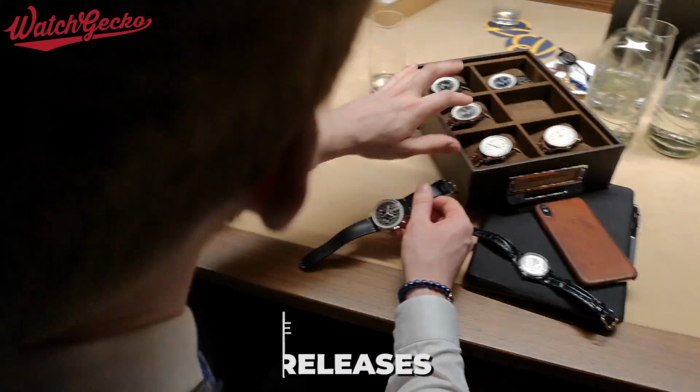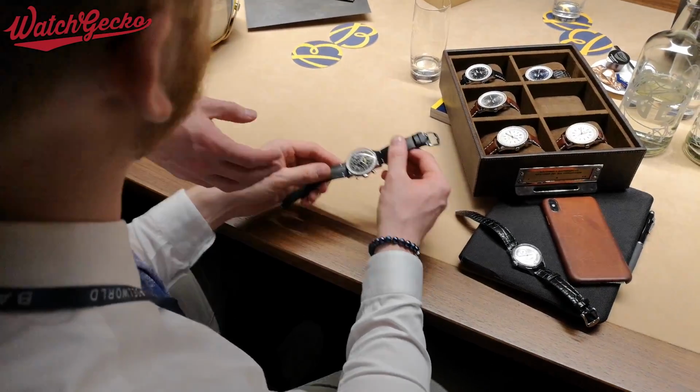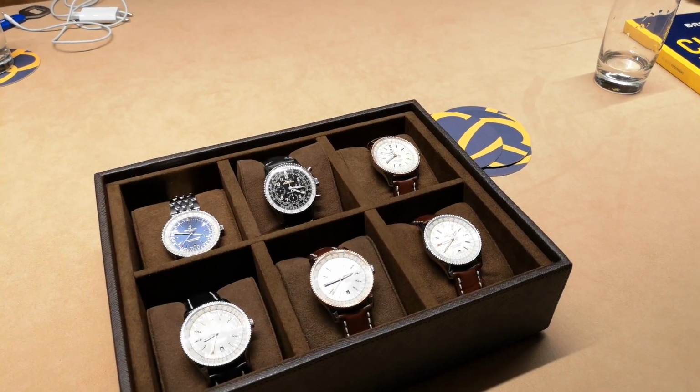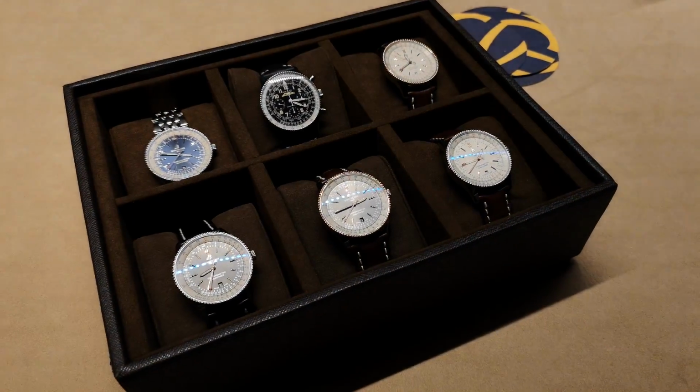When we sat down for our Breitling meeting, I was excited to see a couple of new releases I already knew about, whereas some were all brand new to me. Let's discover Breitling at Baselworld 2019.